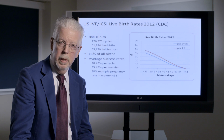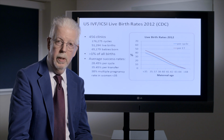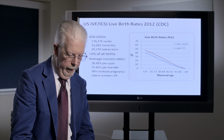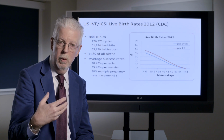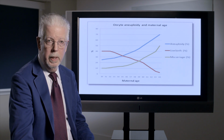So one of the opportunities that these new technologies give us is actually to identify embryos which are abnormal and avoid transferring them, so that couples can elect to have a single embryo transfer with the confidence that they're transferring a normal embryo with a reasonable chance of pregnancy. So again, I think this will be familiar to many of you.